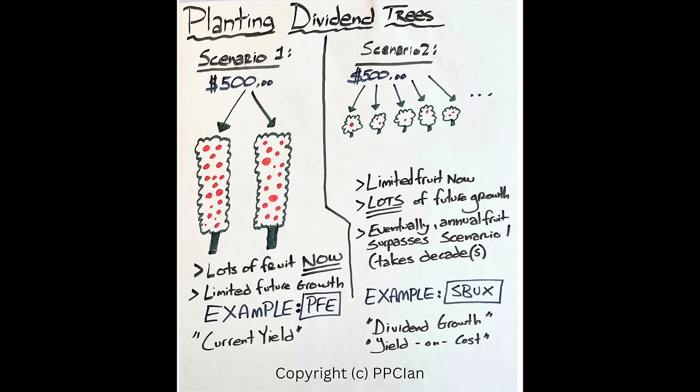You'll see both of those trees, they're more mature, they're larger. Boy, they have a lot of fruit on those trees. There's a lot of harvest from those trees immediately from day one. They're mature trees. That's why the $500 gets fewer trees. It just gets two because these are very large trees that already bear a lot of fruit. But worth noting, these trees aren't growing quite as rapidly anymore because they're already mature. There's limited future growth. They offer a lot of fruit right now.